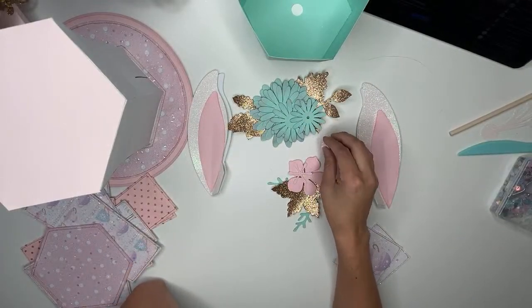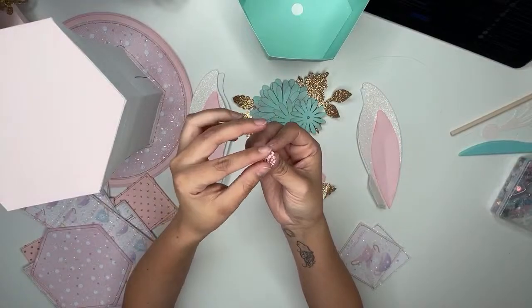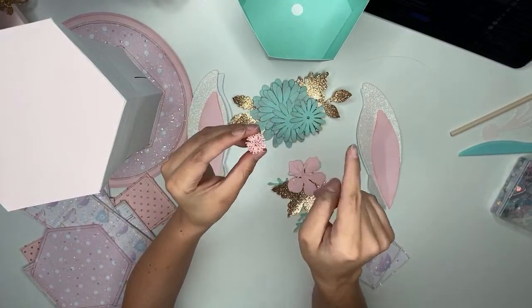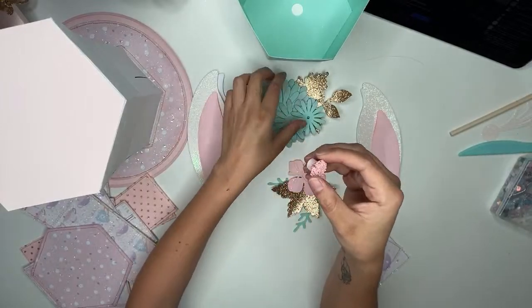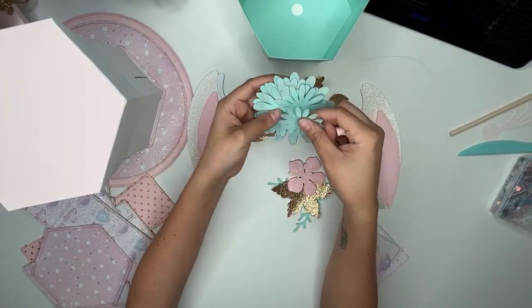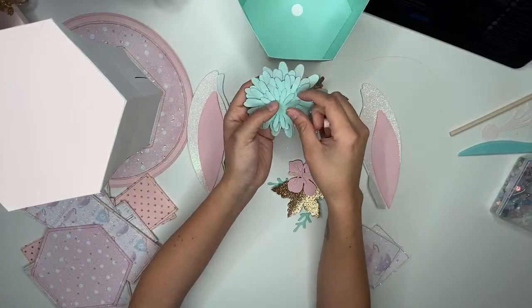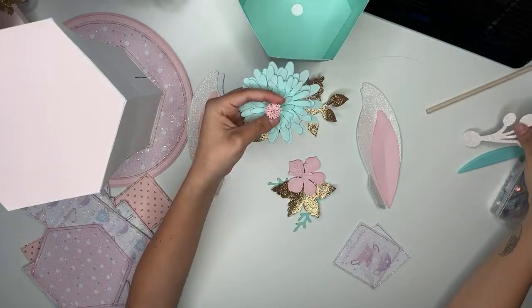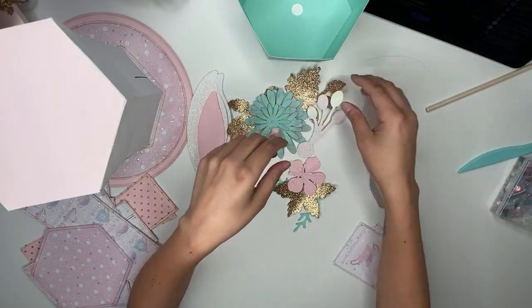This comes with the SVG. And this is gorgeous. My machine was having trouble cutting this tiny little thing. Like it's a bunch of teeny tiny little strips, I would say like a centimeter. So I'm going to create a flower out of this, and this is going to be the center. And it's going to be super duper pretty. I decided to go with gold leaves.